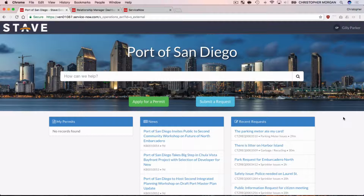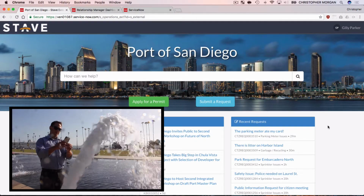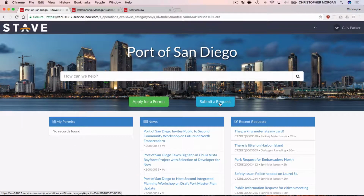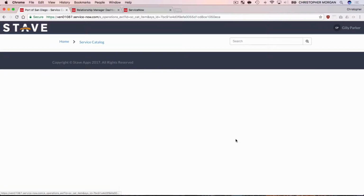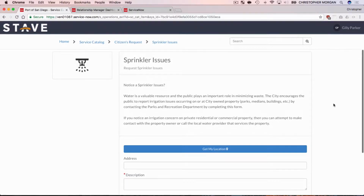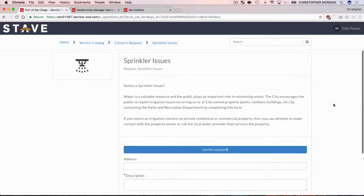So when we talk about some of the things we're going to do from the portal, I'm going to play the role of a citizen right now named Gilly Park. And I happen to be in the Port of San Diego, and I notice that there is a broken sprinkler. As a good citizen, I'd like to report this. So I'm already on the portal, and I'm just going to go to the Submit a Request button, where I'm presented with these graphical visual categories that walk me through the experience of what I want to do. So I know this isn't a garbage or recycling issue or a light post issue, it's a sprinkler issue. And I can click into that and realize that, yes, this is exactly what I need to do to start reporting this sprinkler issue to the port.